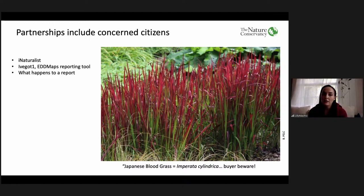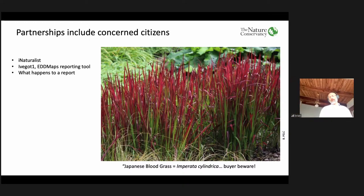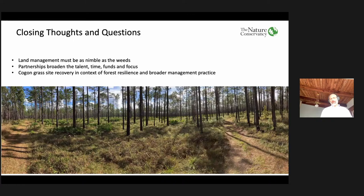All of Florida can use the I've Got One app to report, and then it goes automatically onto the EDDMapS map after it's been verified. Exactly. Yep. But I think it's good to know that somebody in your neighborhood is probably your verifier. Yeah, so it is sort of locally skill-set based. Yeah. And pictures are great. The more botanical clarity you can get in those pictures, the better.